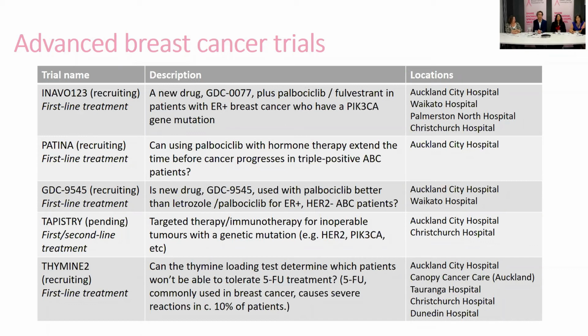The next one, Patina, has been open for a little while at Auckland Hospital, so some of you might already be enrolled in that. And that's looking again at palbociclib or Ibrance, and if that can extend the time before cancer progresses. And patients who are using Ibrance in New Zealand generally have ER positive or PR positive breast cancer that's HER2 negative. This trial actually looks at people who are HER2 positive as well.